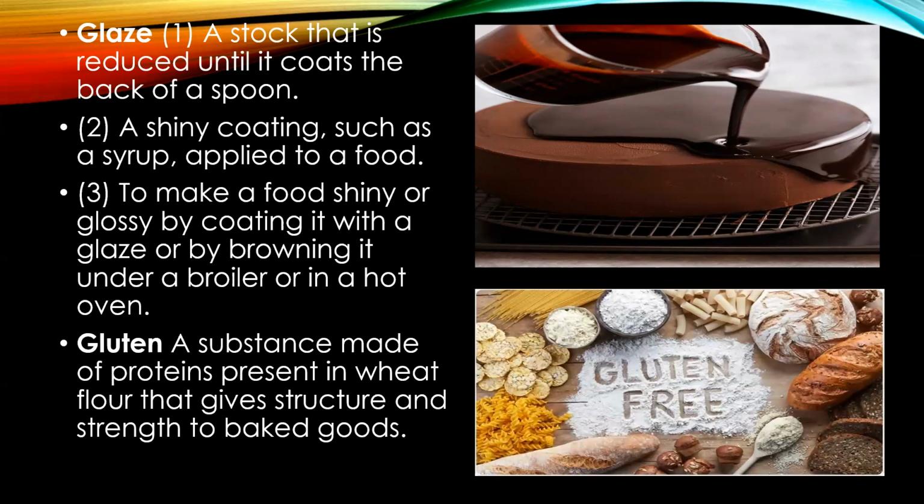Gluten is the protein source available in cereals, especially in wheat. Since it is protein, it is majorly responsible for the structure of a product. It also provides strength to bread doughs and laminated doughs for making of pastries.